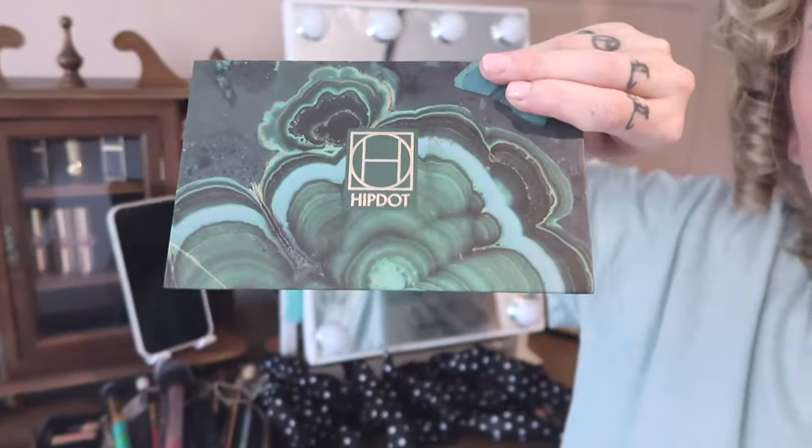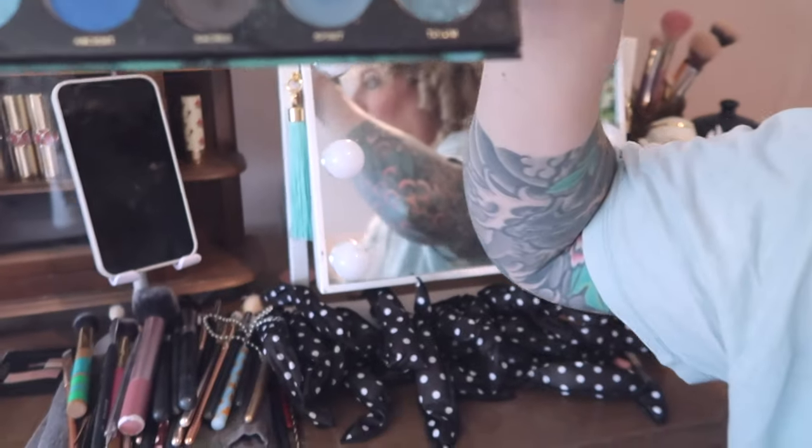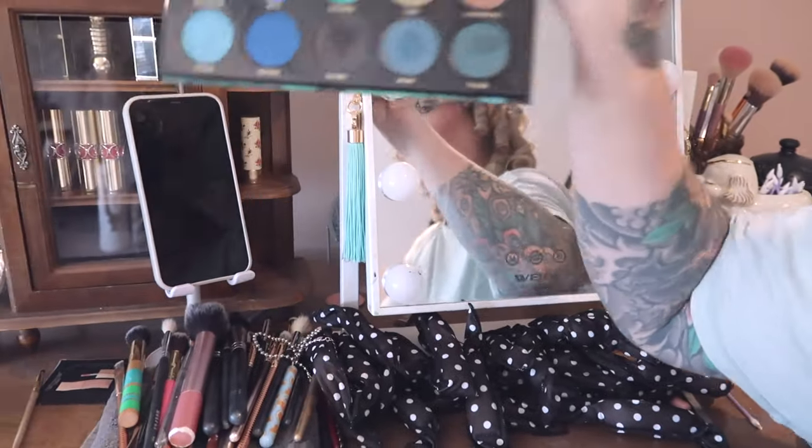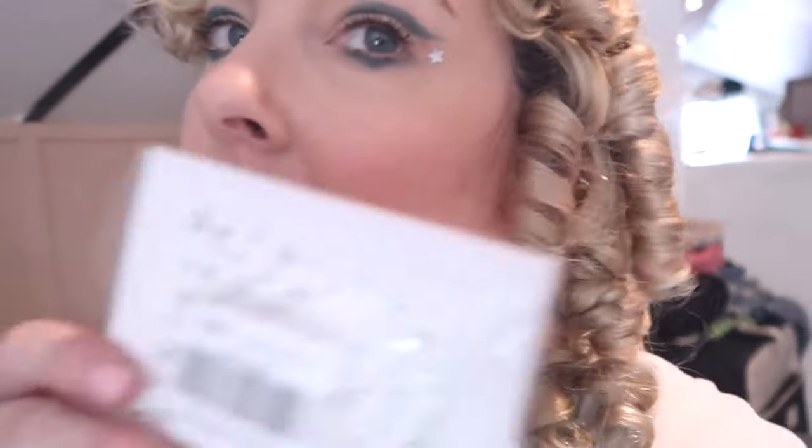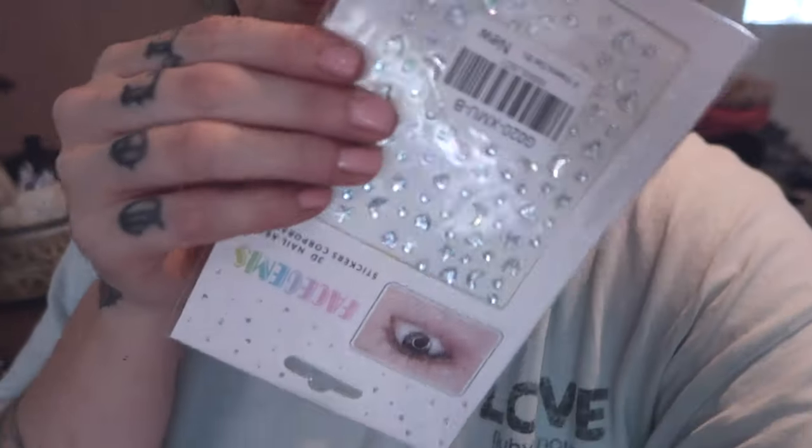I am using the Hip Dot palette, and the color I went in with is Spirit, which is this blue one right here in the bottom. And that is the kind of blue jean graphic eye. And then I bought these recently too because I just wanted to have fun with them, and they are just little jewels that you can stick on your face, and they came with all different kinds. It's like four packs of different types of jewels in this one thing, so it really came with a lot. And I did little stars underneath the graphic eyeliner.